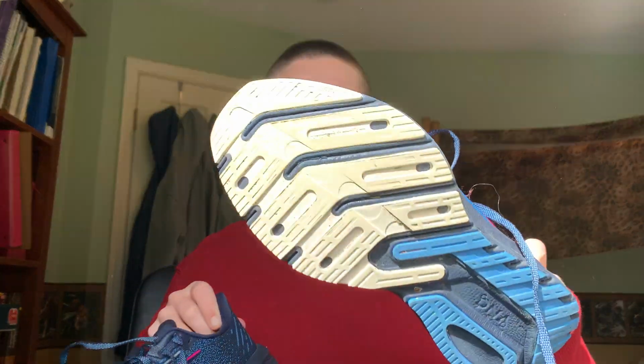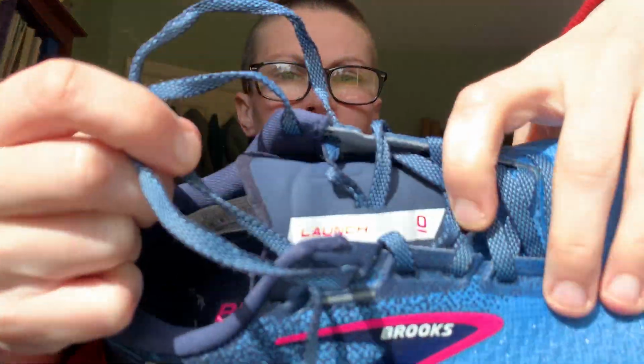And so I went to Roadrunner Sports down at Green Lake in Seattle, and I got a new pair of running shoes. These Brooks Launch 10, blue. So here's the side. Here's the tongue that says Launch 10 on it. And so I've been using these in my running training since.